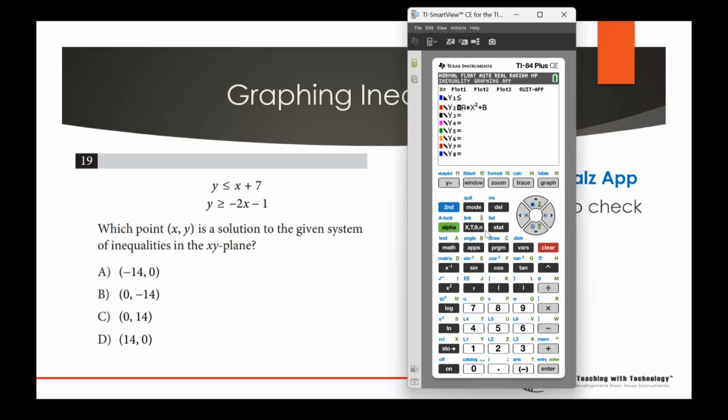And let's see, I'm going to type in the x plus 7. And then for the next one, let's clear that out from our work before. This one I want greater than or equal to. Okay, and then I want negative 2x minus 1.